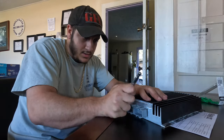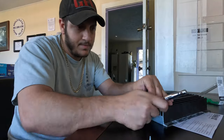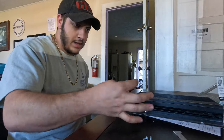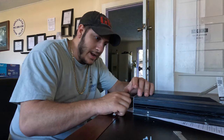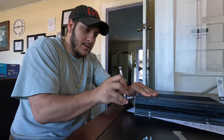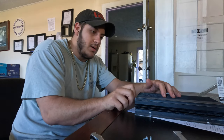Let's take this. Dude, you can see like little white powder starting to come out of it, and I'm 90% sure this amplifier is just messed up. And if it is, we're gonna have to go to a junkyard, grab a new one, or just order it online.